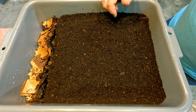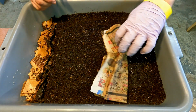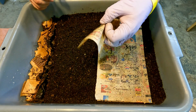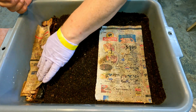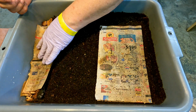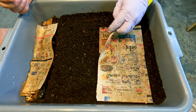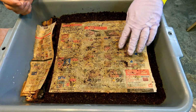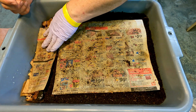But we'll see. So after 30 days, since these castings were placed into here and given time for the cocoons in the material to start hatching out, we're now starting into the process of attempting to lure the babies out of the finished compost. And at the same time, with the neem seed meal, we're attempting to rid ourselves of these pesky mites too.